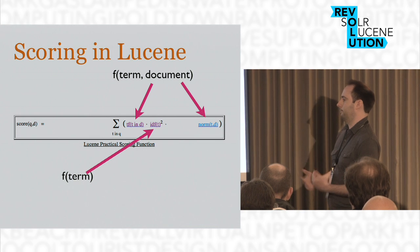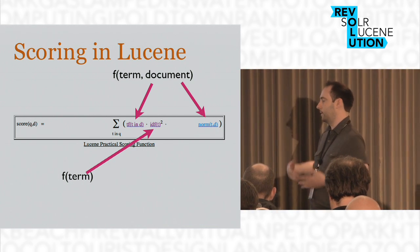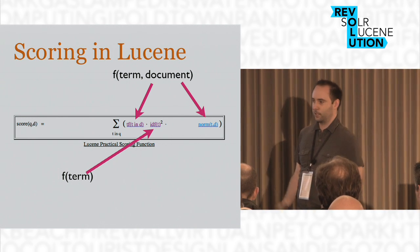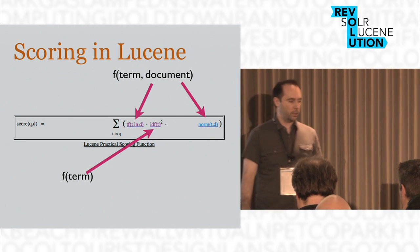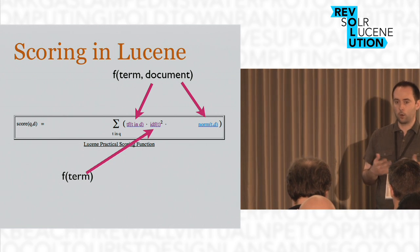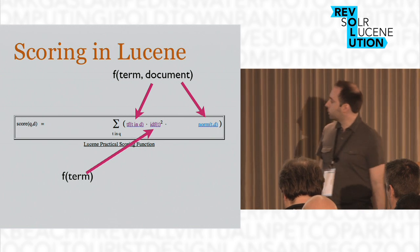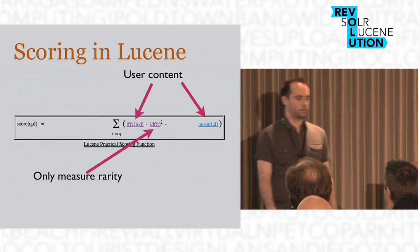If you put bag 100 times in something that's actually a pair of luggage tags, the most we can do is send you a nasty email saying you have mislabeled this, please fix it. The IDF, though, is actually a function of the corpus and something we can really play with because it's how important we consider things to be. Just to be clear, most of this is user content. IDF is really just a measure of rarity of the terms.